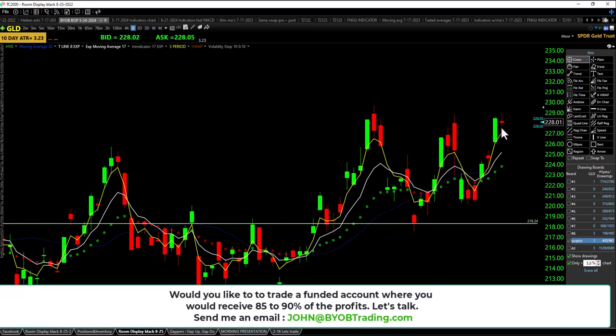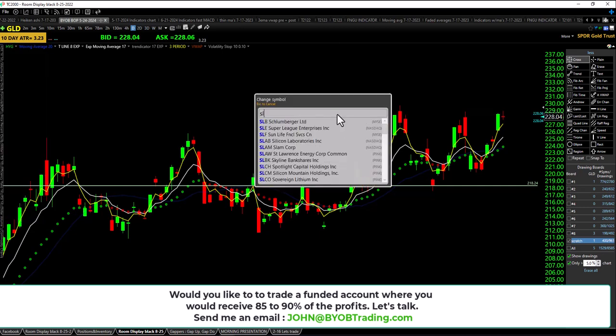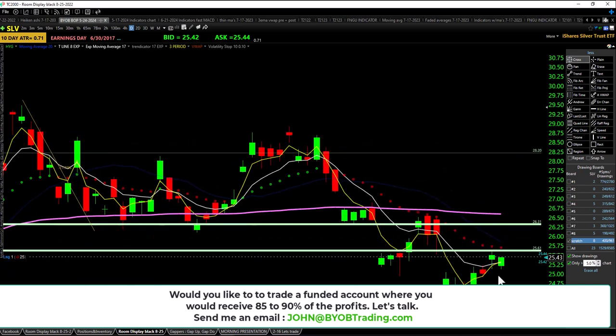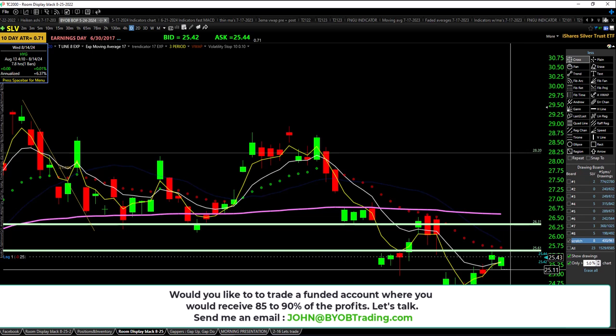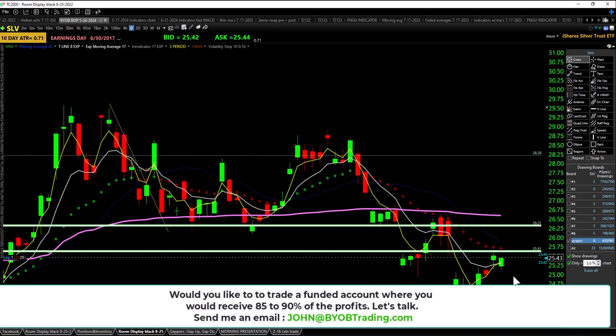Today's price action: higher low, higher high, closing over the bullish trap over the 17 EMA. GLD still in an uptrend. Last one, SLV. SLV is in a downtrend. And SLV has put in, well, I'm just going to say a lower high and a lower low, closing over the bullish cross, but under the falling 17 EMA, okay?